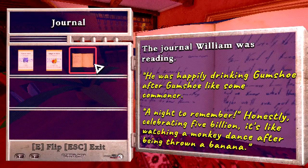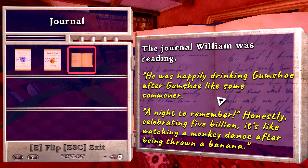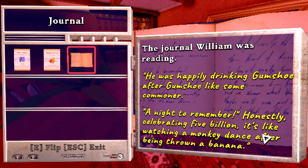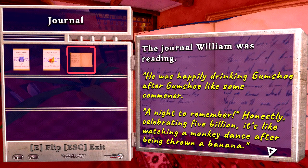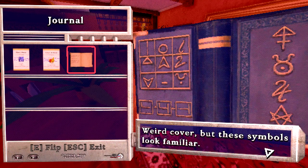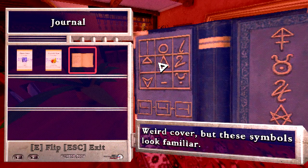Alright. Can we take a better look? Alright. He was happily drinking gumshoe after gumshoe like some commoner, so it's the gumshoe I think we need to make. A night to remember. Honestly, celebrating 5 billion. It's like watching a monkey dance after being thrown a banana. Weird cover, but these symbols look familiar. Hang on. Yes, they do. This is it. Right.